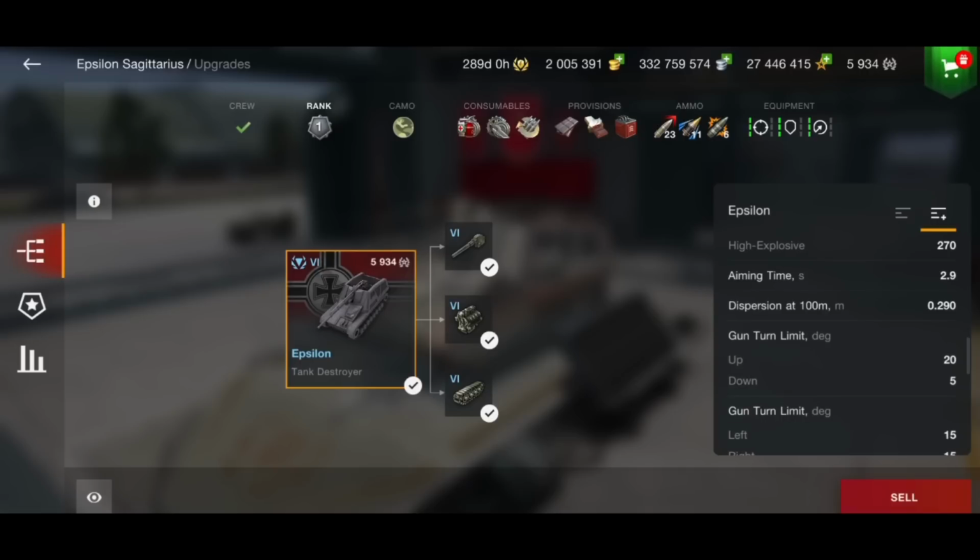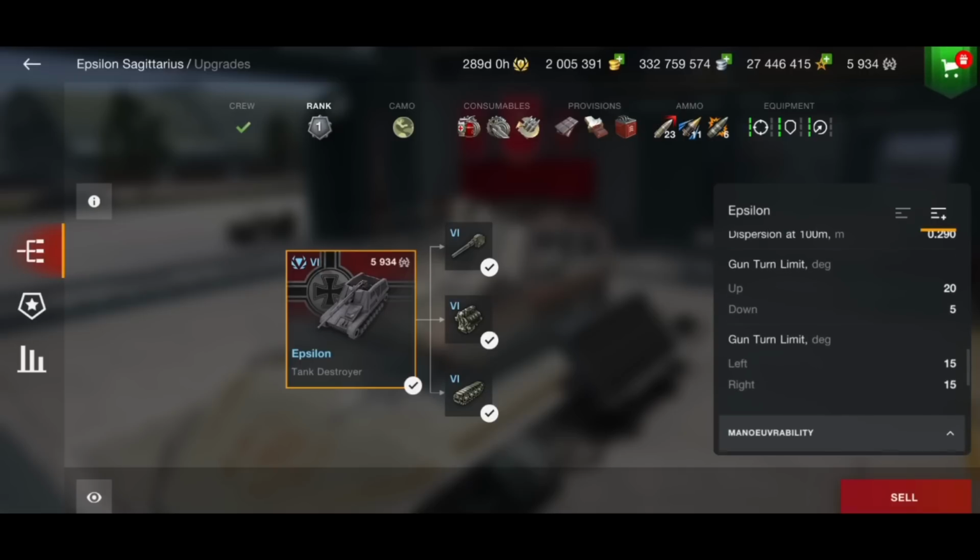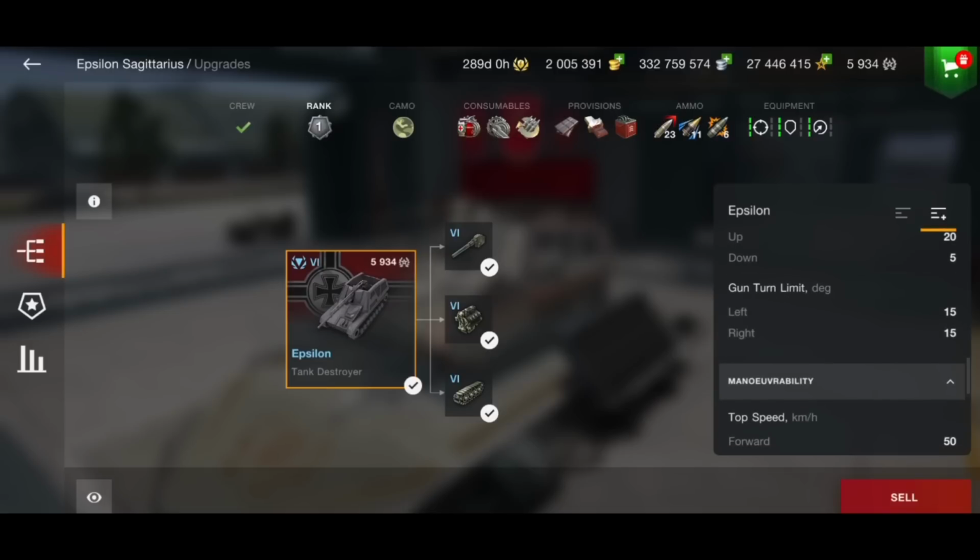Also, it only has 5 degrees of gun depression, so the gun depression is not very good. And the top speed is a very, very nice 50 kilometers per hour. So if you're sat at the back of the map farming and then a tank comes and spots you or anything like that, you can move out of the way rather quickly. So that is the best thing about the tank, the speed and the gun. The gun is pretty nice.